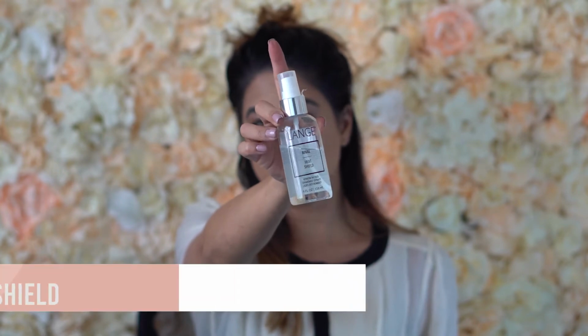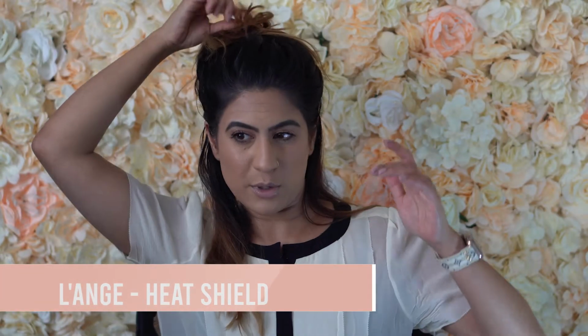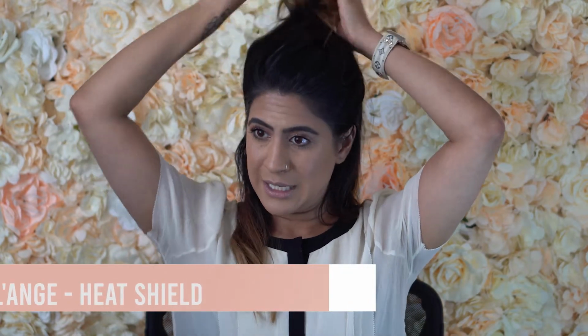We're also going to go in with the heat shield. I should probably show you the right side. We're going to go in with the heat shield only because I want to make sure I am protecting my hair, because we're going in with some heat. So you guys, this is workout hair. I'm going to section in the middle for now. You can tell, look at how crazy this hair looks.